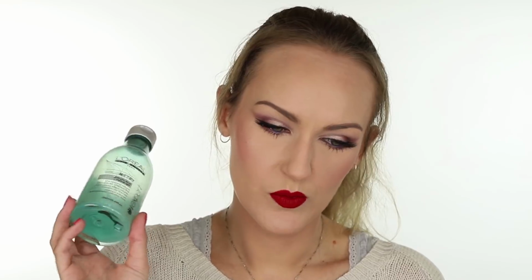So I have the L'Oreal Professional Expert Series. This is a Volumetry, Salicylic Acid and Hydralight. This is their old formula. They have reformulated this, but I loved it. It was almost like a clarifying shampoo that didn't strip my hair and didn't make my ends feel dry.